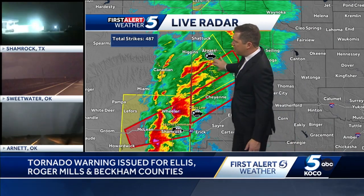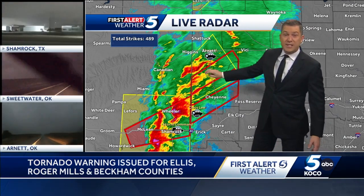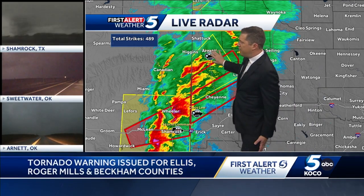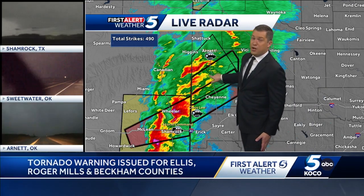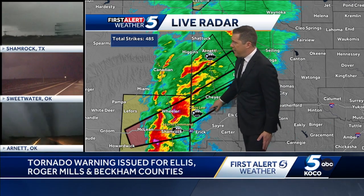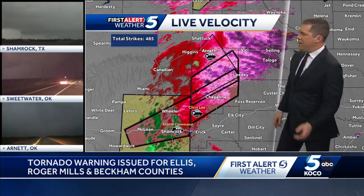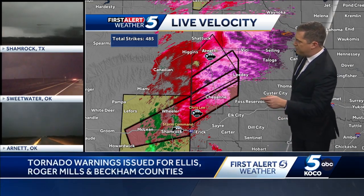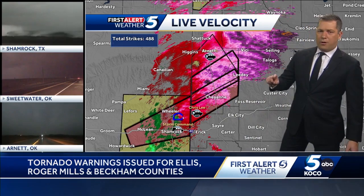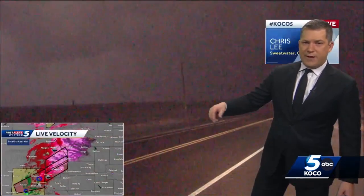But ahead of it, these are actually two separate tornado warnings. We have one that's just south of Arnett. That's the northern warning. That's what Shane is on. Then we have the southern warning that Chris Lee is on right now near Cheyenne. And actually, I do want to talk to Chris here in just a moment because he is in Oklahoma right now. Chris, you're on what we're calling right now our southern tornado warning. Chris, give us an update on what you're seeing.